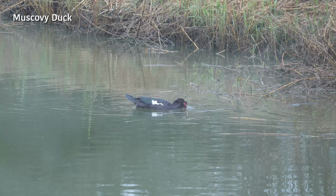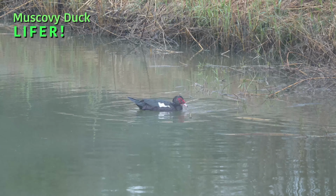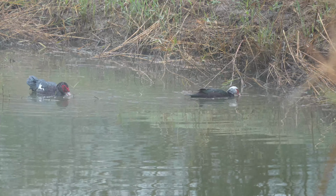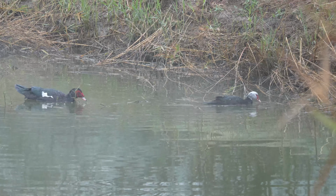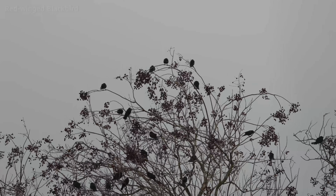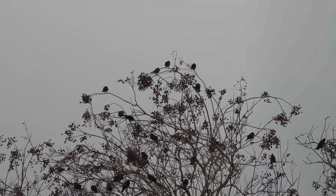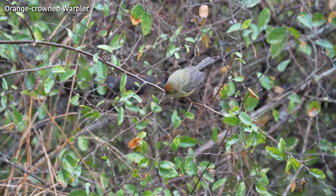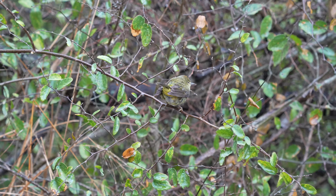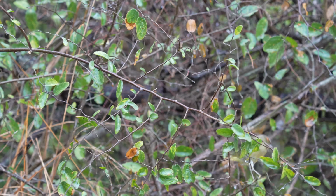So as I began my walk into the state park, I came across a canal with another lifer. I believe this Muscovy duck might have interbred with a domestic because of the white head, though I'm not too familiar with that species. And then I got great looks at the orange crown that you don't always see of an orange-crowned warbler. Was super happy to see that.